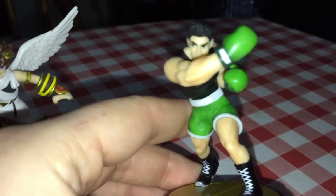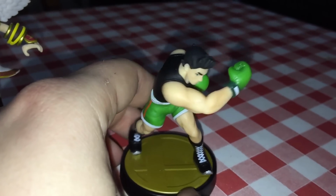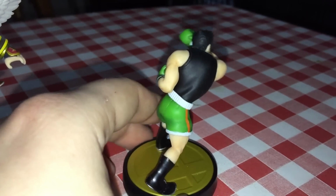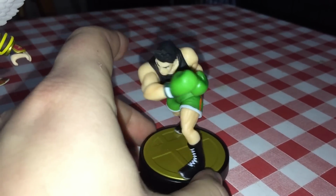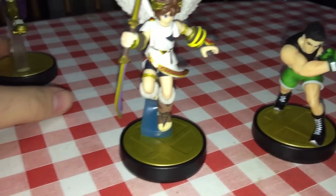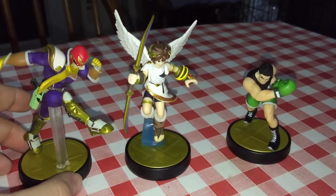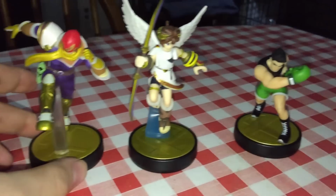And of course, my personal favourite, Little Mac, who looks wonderful. Very pleased with how this one turns out. A lot more action poses in this wave so far. I find they look like they're doing a lot more. And here's the three of them together so you can bask in their glory.